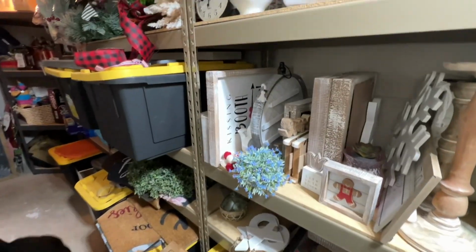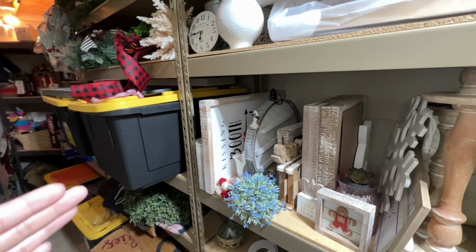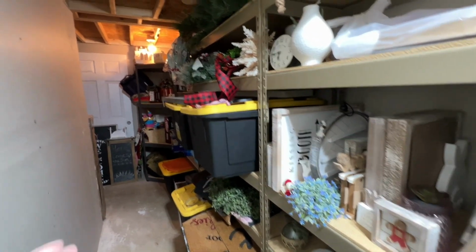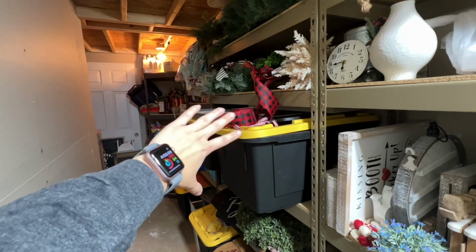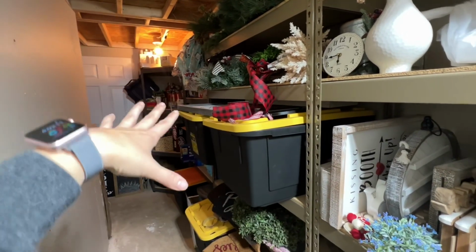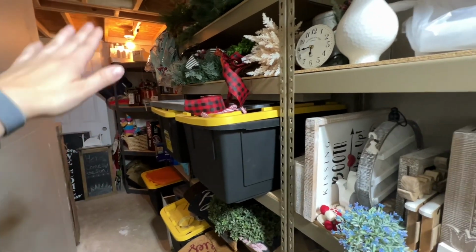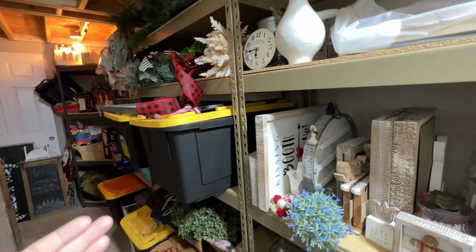Okay guys, we are in our storage area. So this is actually our cold storage area of our house. So on that side, we have like more of the food. We haven't organized it too well. We probably should get to that here one day. But the rest of it, it's all mine.